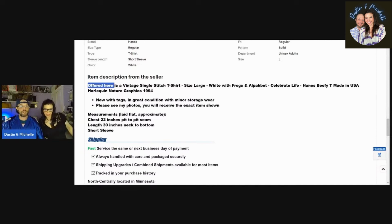Yep. So I'm putting offered here is a vintage single stitch t-shirt, size large, white with frogs in the alphabet. Celebrate life was the tag that's on it because it was actually new with tags. Hanes beefy tee, made in the United States. That's a huge thing for single stitch vintage t-shirts if it's made in the United States. And of course, Harlequin Nature Graphics, 1994. It has an actual date, which is really awesome.